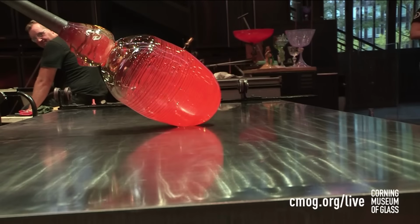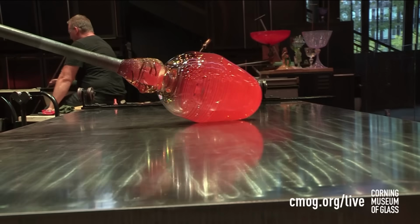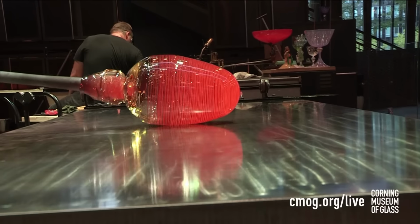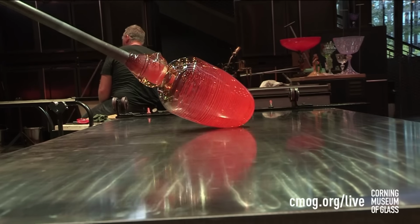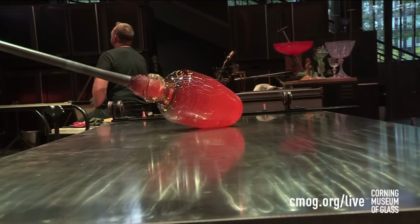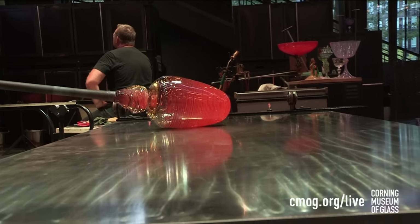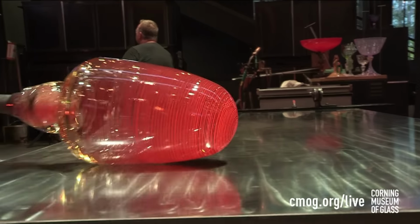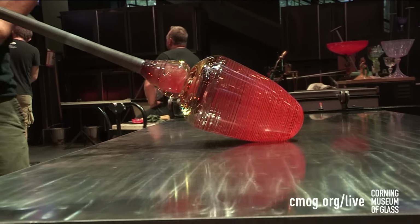All right, now really starting to change the shape of our bubble. And this big table, it's called a marver, M-A-R-V-E-R. And the verb that we assign to this action is marvering the glass. And so it both cools and shapes the glass. It might look like she's just resting that glass and rolling it back and forth, but she's actually supporting a lot of that weight in her hands and arms.